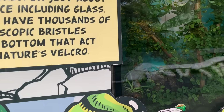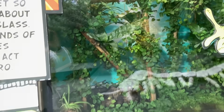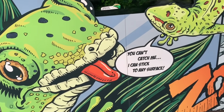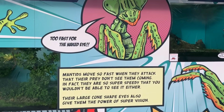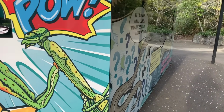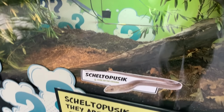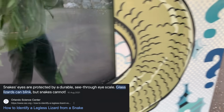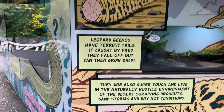So these are Madagascan day geckos. Okay, maybe not just invertebrates. There are some vertebrates here as well, some geckos, and they have very nice little captions over here. Very cool. Got some praying mantis pictures, very cute. Glass lizards. You may think they're snakes, but no. They actually can blink their eyes, I think. Can they? I think there's one thing that differentiates them from snakes. I can't quite remember. You can search it up on Google.